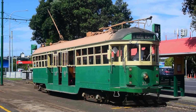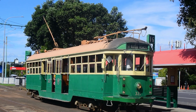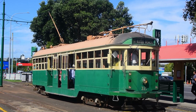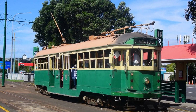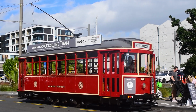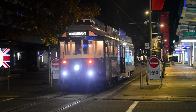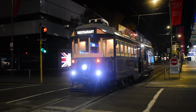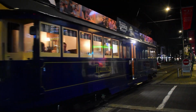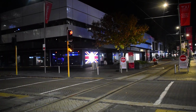More recently, I've seen the ex-Melbourne trams that are preserved in Auckland and Christchurch, with 2 notable examples being W2 class number 321 and X1 class number 466. Those 2, and the others, always remind me of that one time I went to Melbourne. It's also worth mentioning that one of the W2s in Christchurch, number 411, has now been converted into a restaurant tram.